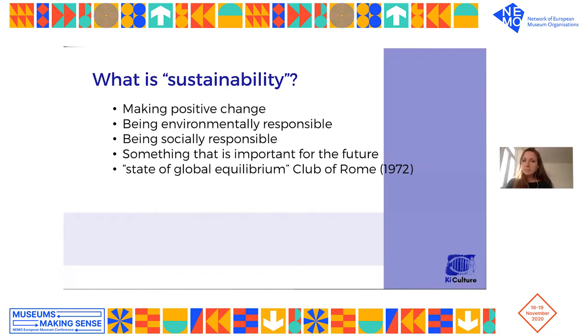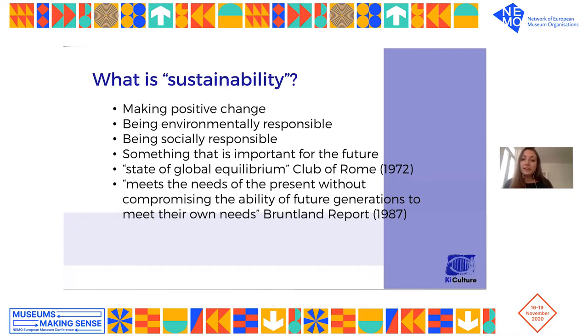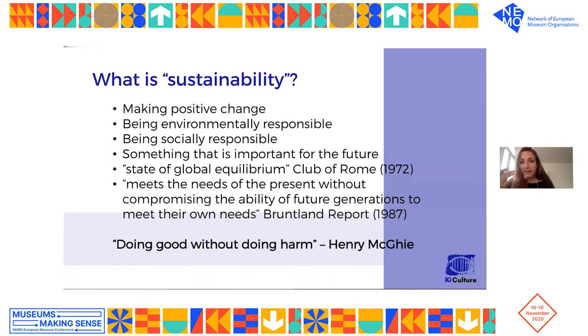So sustainability in its current use was first quoted in the Club of Rome in 1972 as a state of global equilibrium. Later in the Brundtland Report, it was described as something that meets the needs of the present without compromising the ability of future generations to meet their own needs. My personal favorite definition of sustainability is something that really rang true to me and actually started launching me on this entire journey of why we as cultural heritage professionals need to be sustainable. Because sustainability at the heart of it is doing good without doing harm.